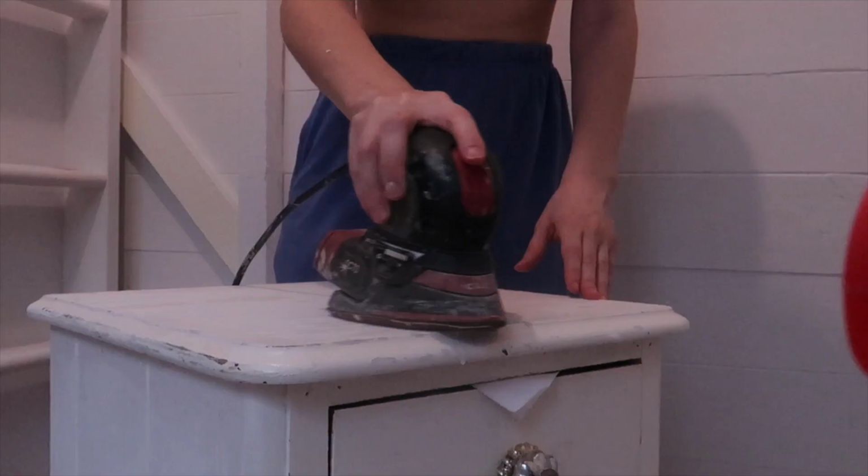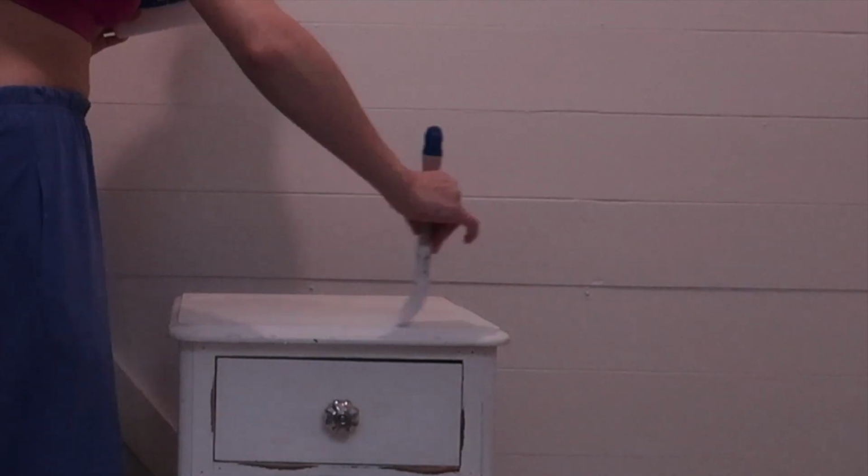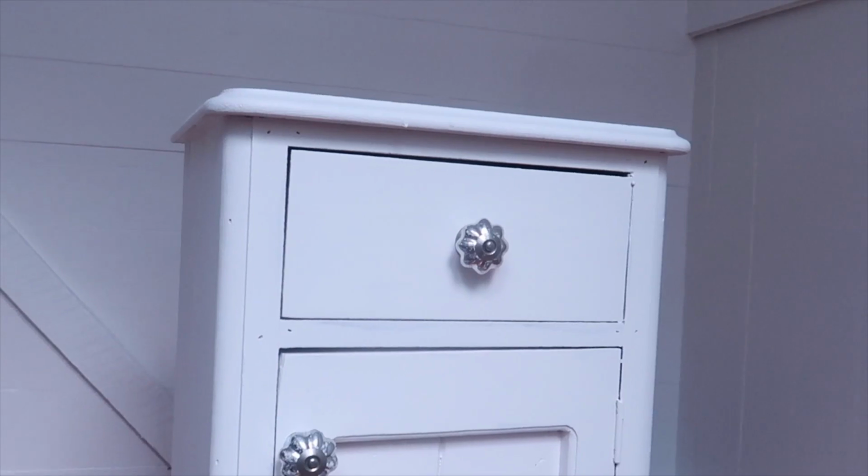I found this cabinet and I'm gonna sand it down. And now I'm going to paint it. So here's the thing. There's some weird texture on the wall and I don't know what to do with it. I kinda wanna sand them down.